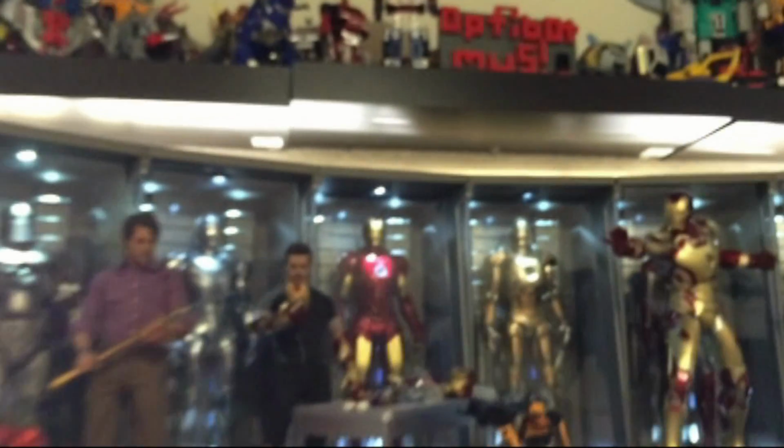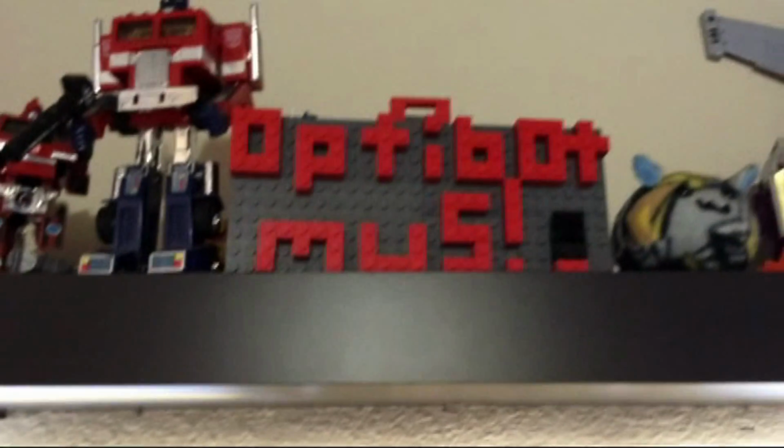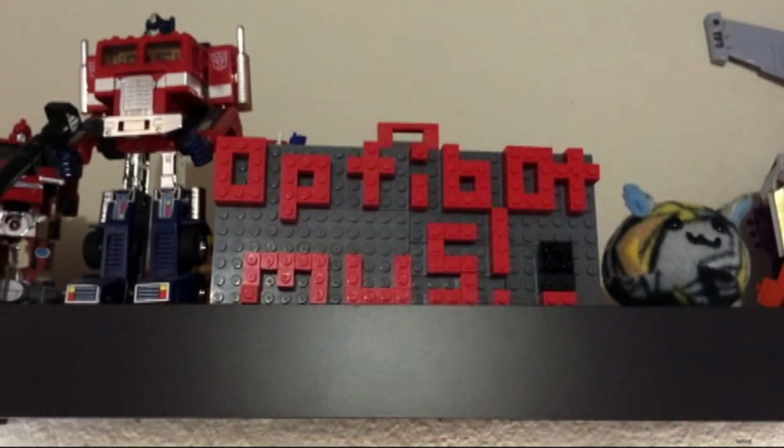So yeah, there's everything. And then this is actually something a fan of mine made and sent to me. I thought that was really cool. I absolutely dug it. There's my little puddle. So that's about it, guys. That's my room. That's my studio.